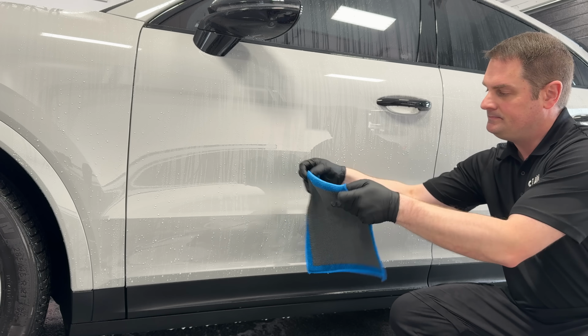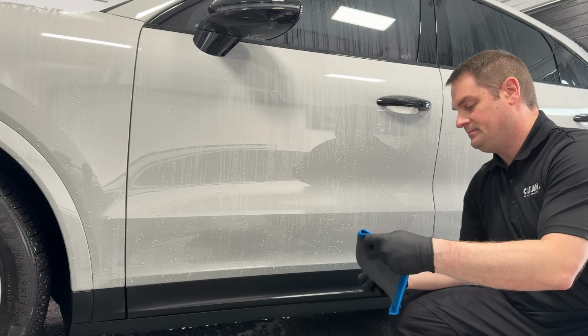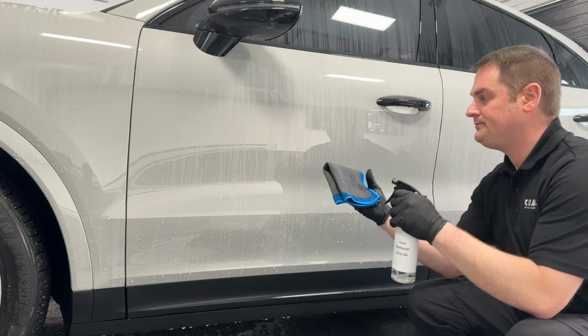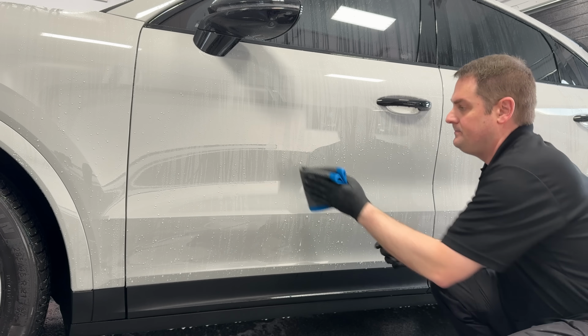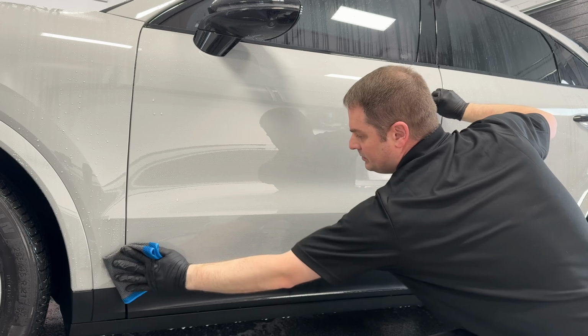So the traditional way of using it, you'd dunk your clay towel either in a rinseless wash solution or in your soapy solution to have lubrication in the towel. Here it's 1 spray into the towel, 1 or 2 sprays on the surface. Where you applied the spray is where you put the clay towel, fold it in 4s to give you enough buffer, and then go back and forth, up and down, left and right, gently.